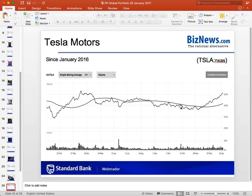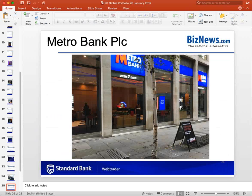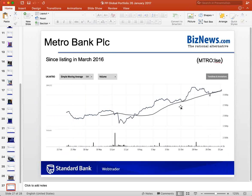And you've got a South African in Elon Musk running the company. How could we stay away? I'm delighted that we didn't for too long anyway. And then finally, Metrobank. Metrobank is the UK's version of Capitec. I was recommended to have a look at it in the first place by Gerry Fourie, the chief executive of Capitec. And what I've seen there, I really, really like.